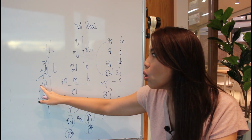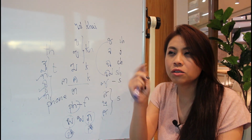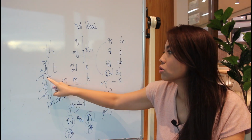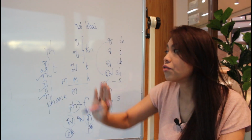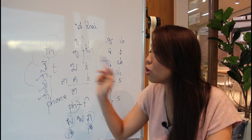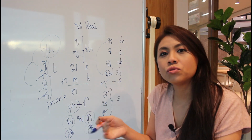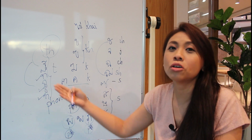However, for ถอถุง and ถอสันฐาน, the sound is a little bit different. However, I don't put TH to represent ถอสันฐาน and ถอถุง because for me the sound of TH in English would be th, which is not ถอสันฐาน and ถอถุง.